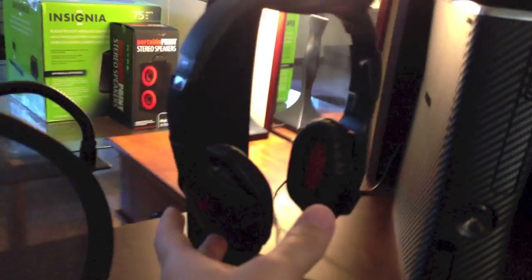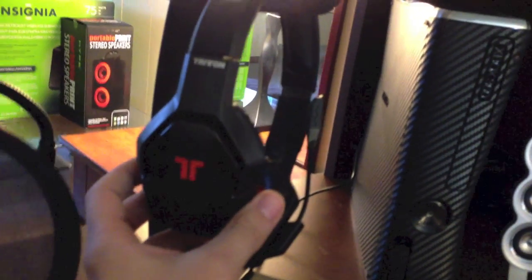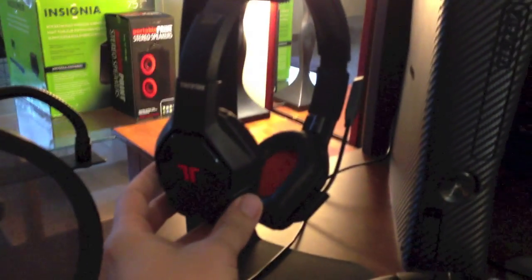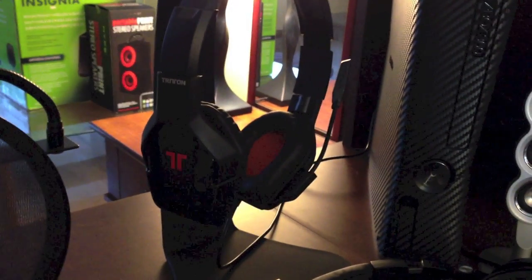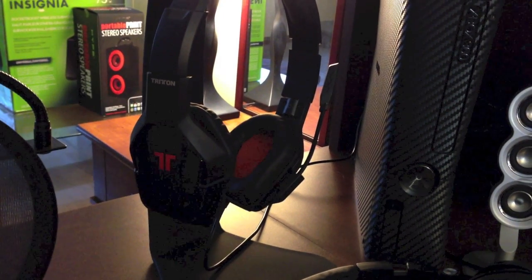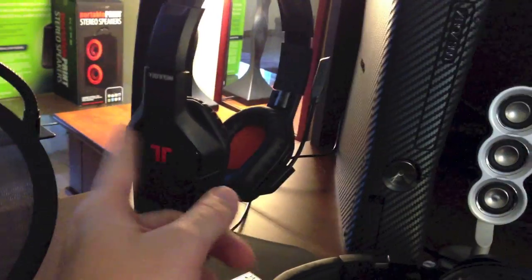Next we have the Triton Trigger series. These are the lower end. I think I got these for $60. If I can get this to focus in properly, not on background stuff. I actually have a pair of the Turtle Beach, I think it's the X42s upstairs, the wireless ones. I like these Tritons better, and these are $100 cheaper than those. Definitely love these gaming headsets. Hopefully get some Warheads eventually, but those are a little out of my price range right now.